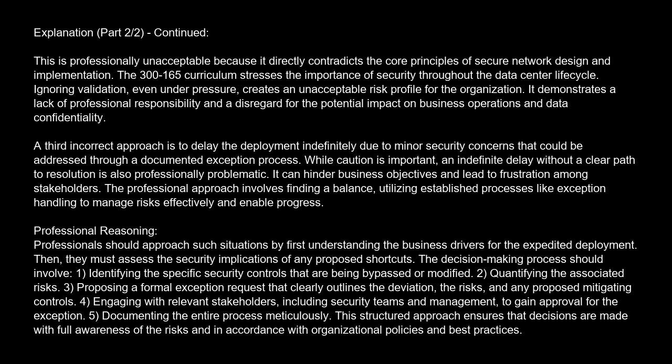A third incorrect approach is to delay the deployment indefinitely due to minor security concerns that could be addressed through a documented exception process. While caution is important, an indefinite delay without a clear path to resolution is also professionally problematic. It can hinder business objectives and lead to frustration among stakeholders. The professional approach involves finding a balance, utilizing established processes like exception handling to manage risks effectively and enable progress.